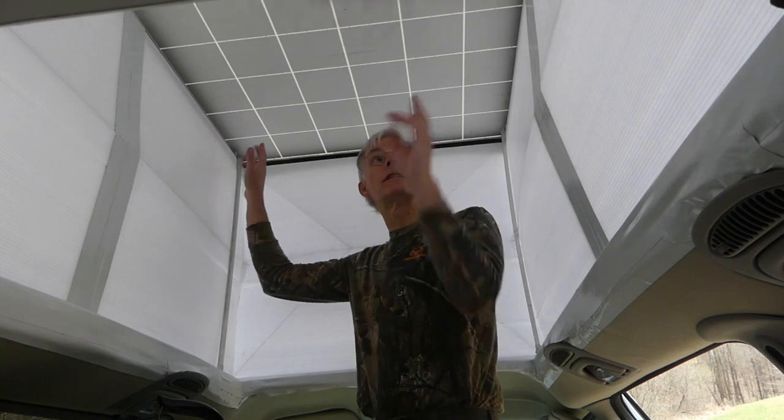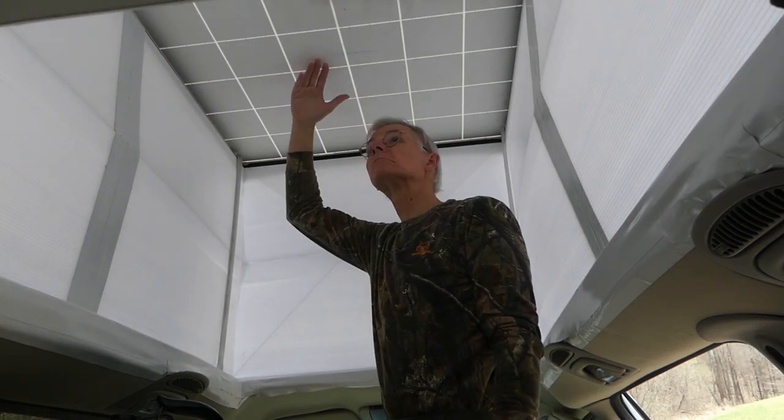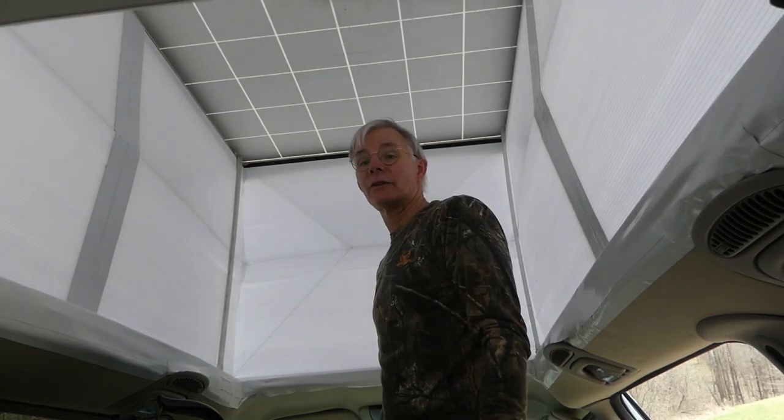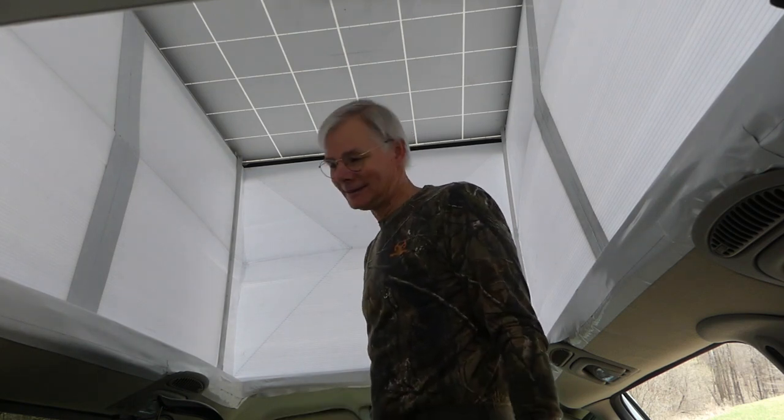And here you can see I can stand up in here. It's 3 feet from side to side, a little over 5 feet from end to end, 6'8" approximately. It's great to be able to stand up to cook, prepare my coffee, put my pants on. And it makes it a lot roomier in here.